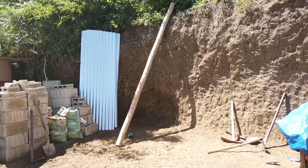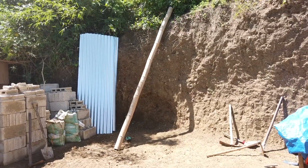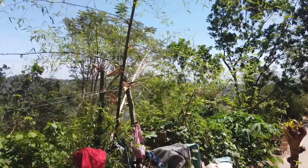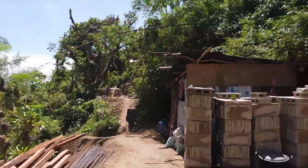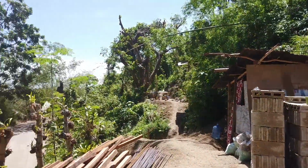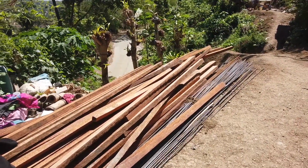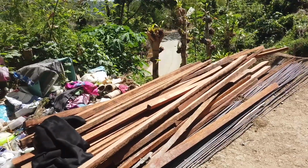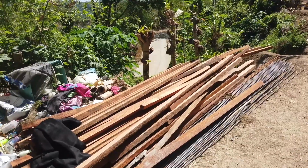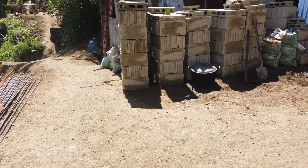So the style of the house, it will have a little porch where the old super granny will sit down and watch the neighboring areas or what's happening here. So her house, small one with a little porch where she can sit around. And these are the materials that was delivered. This is the Team MEAD materials, the wood and the rebars. I haven't bought any cement yet, nor sand or gravel.